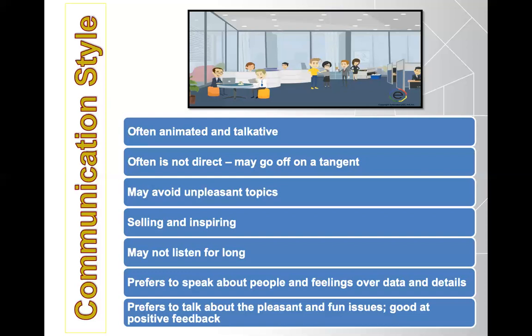So I reported to an I style, and we used to meet, and she would talk for 30 minutes. I still pride myself in being able to extract information and get my to-dos out of somebody talking. And she would talk for 30 minutes and I would be lost. I would have no idea what I was supposed to do next, or really what we decided on, or any summation of the conversation.